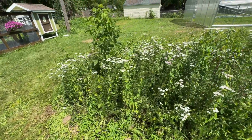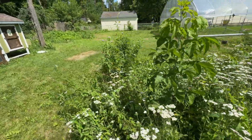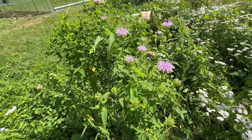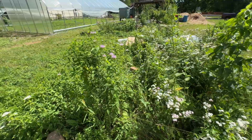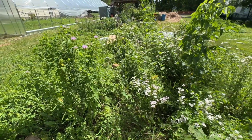But it's supposed to be anise hyssop and bee balm. And it might be some bee balm in here. I believe this may be the bee balm. Yeah. But there's supposed to be echinacea in here, purple coneflower. And I see no signs of that purple coneflower.